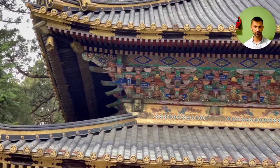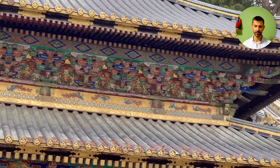I really like these lovely detailed patterns in red, blue, green and gold, and everything seems to blend perfectly with the forest background.